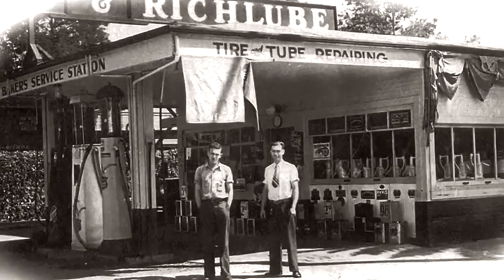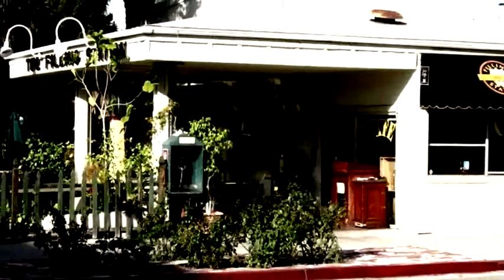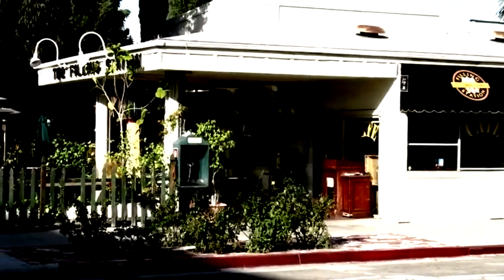Orange, California. Once Baker's service station, now the filling station cafe, this corner on Glassell and Almond preserves the town's vintage charm.